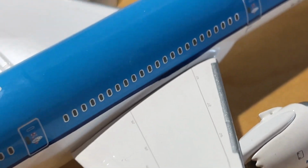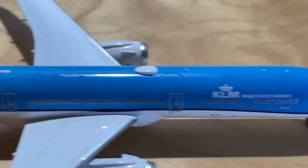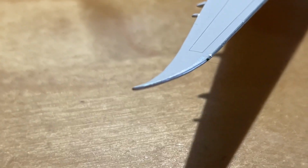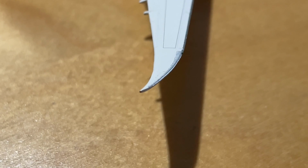Have some no step signs. Let's see. There you can see the landing lights on the front, and then wingtips. Doesn't look like there's the nav lights. Oh no, there are. The nav lights are modeled on the tips of the wings there. And then there are, of course, the ailerons.